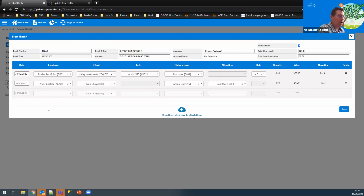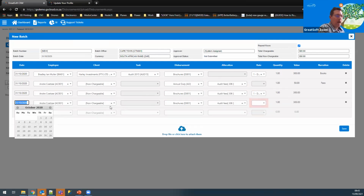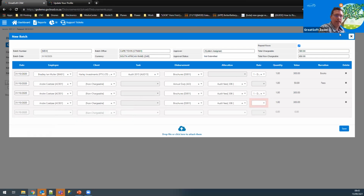If you turn the repeat on, what will happen as you start capturing anew, again, this is user preference if you prefer it, as you capture, it will just repeat this. The big benefit about that is if you're doing lots and lots of brochures for many different clients, you can just keep that consistent and you can actually just keep changing the client or possibly just keep changing the employee, things like that. So it's quite a quick capturing, does make things quite simple, and it is pretty fast compared to doing the usual disbursements.